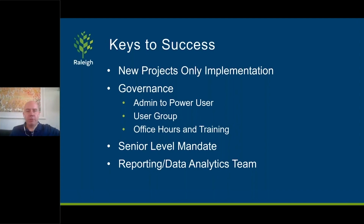We have a user group that meets quarterly, and we share ideas across different departments. If we're doing construction projects, it shouldn't be all that much different between a parks construction project and a stormwater construction project. We try to streamline those workflows and share them across different groups. So we try to standardize, and where we can't standardize on a workflow, we could have it so that if it's parks, go into this workflow branch; if it's stormwater, go into this workflow branch.